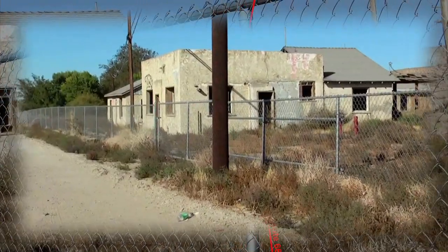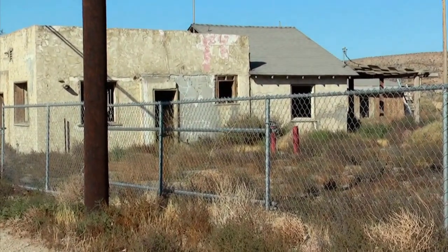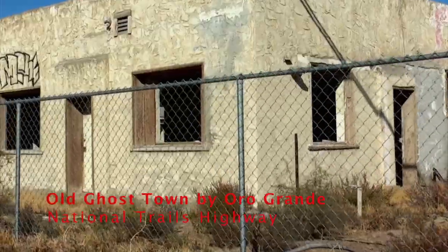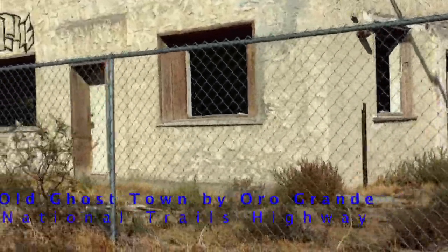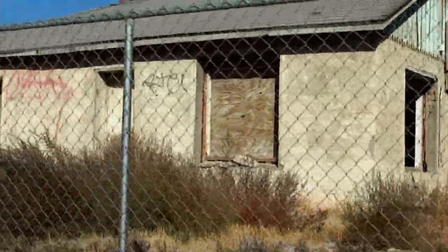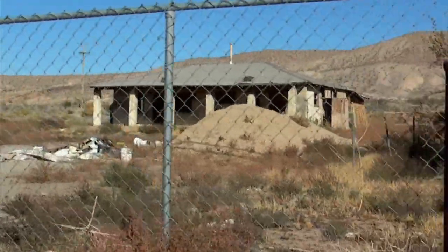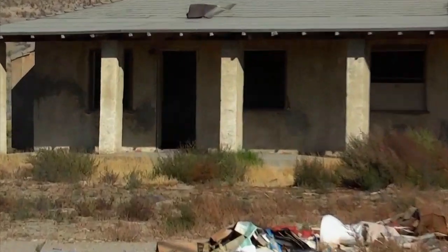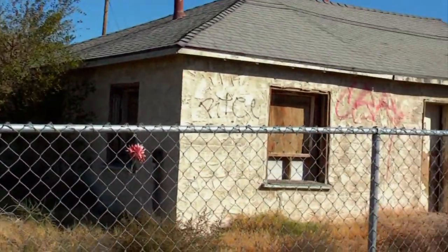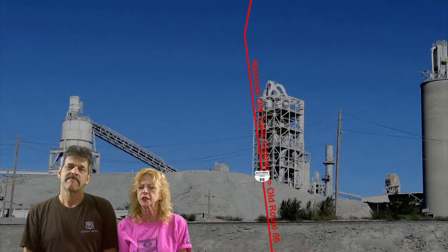Our next stop is another ghost town ruin. And this is some old deserted ruins of a ghost town. Let's go explore. It's all fenced in like ghost towns are nowadays. Elmer explained the reason for these fences is that occasionally a tourist might take a piece of the ruin as a souvenir. We could not find what this place was, so we continued west on Route 66.